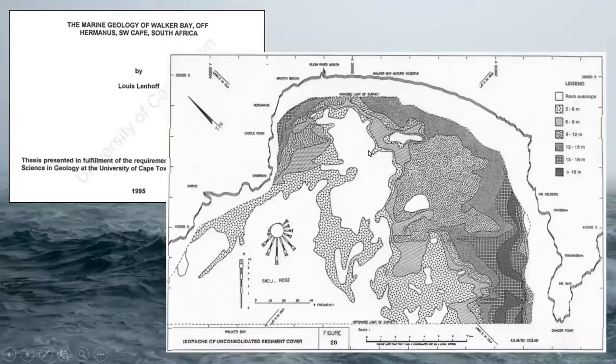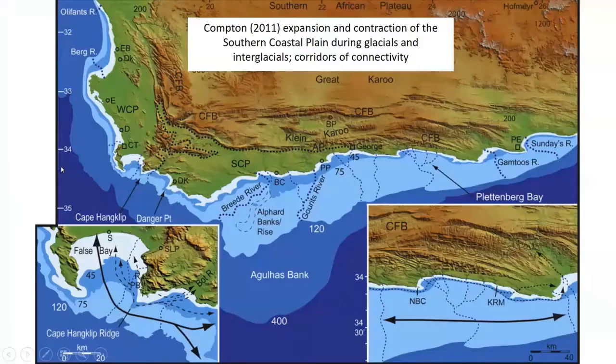Following on from that, John Rogers supervised a master's at UCT by Louis Lenoff, who extensively sampled and remapped parts of the bay to make these sediment distribution maps of Walker Bay. In 2011, John Compton, who was my PhD supervisor, published a paper which hypothesized how the expansion and the contraction of the southern coastal plain with sea level movements created these corridors of connectivity for people to move around this rocky area and onto the flat Agulhas Bank area just to the east.